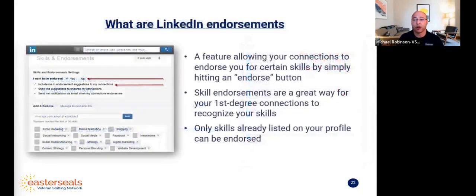Firstly, what are endorsements? Basically, it allows a first degree connection, your second and third degree connections aren't going to be able to do this, to endorse you with the click of a button. So bam, there it is. Very simple, right? However, these are very underutilized, and I myself didn't really realize the power and the reason why these are very, very useful. So endorsements are a way that you can be recognized for a skill that you have.